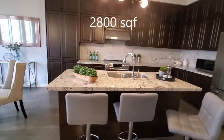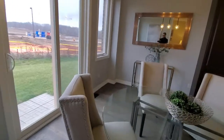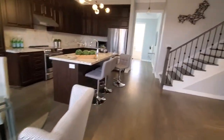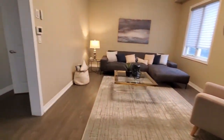It's around 2800 square feet, sorry. The new house, I think, is 1 year old, 1 year and a half. And we have a family room or gathering area.